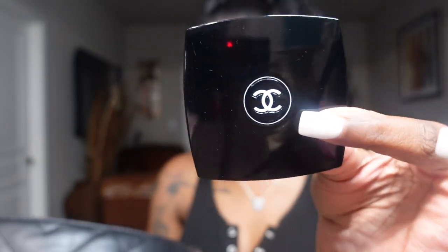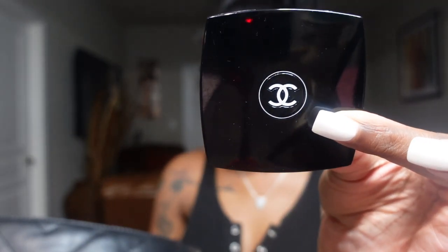Next, I have, y'all know I'm known for my Chanel compact mirror. So next I have my Chanel compact mirror, y'all. Oh my God. I got this from the actual Chanel store. They really don't sell these online like that. I got this from the actual Chanel makeup store, Chanel cosmetic store. And y'all, this mirror was $45, but I mean, I don't regret it.